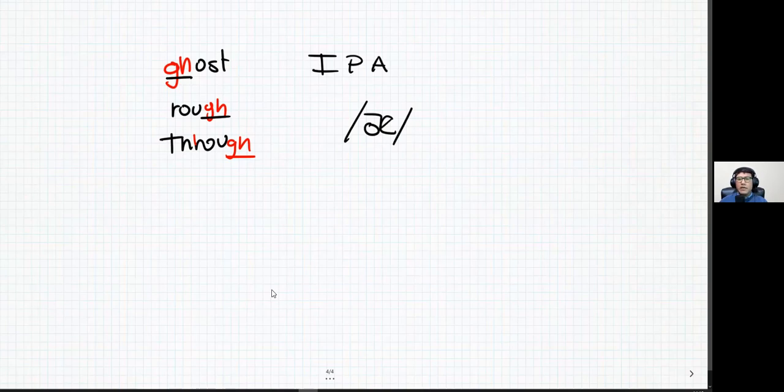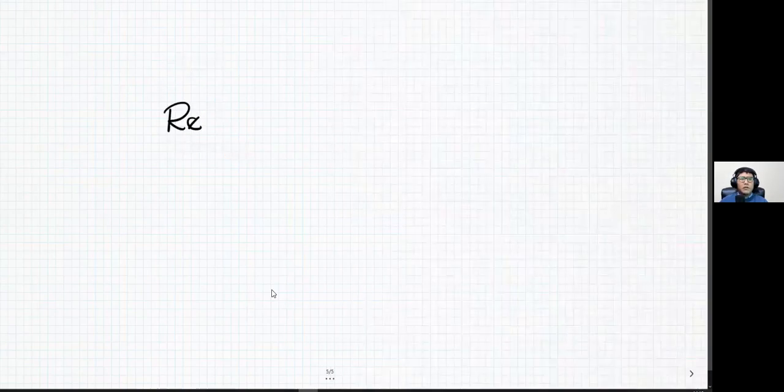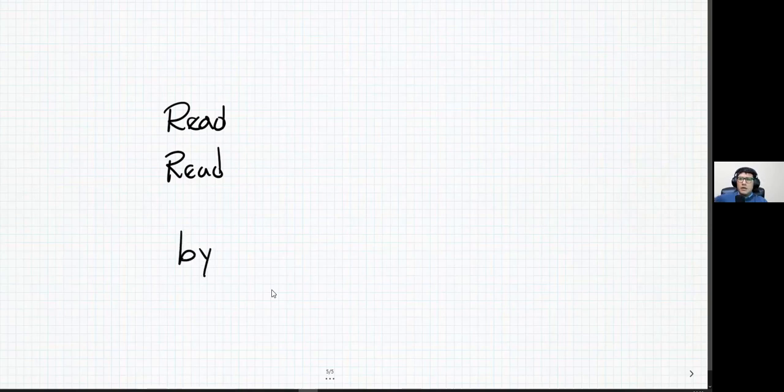There are some other issues that we have with English. For example, we have words that are spelled the same, like, for example, this one here, read and read. They are spelled the same, but they are pronounced different, okay? Those are homographs. We have, for example, words that are spelled different, but are pronounced the same. Like, for example, by, like he's by the lake. Buy, like buy something, purchase something. And then you have this one, bye, like a farewell, right? Goodbye. These are homophones.